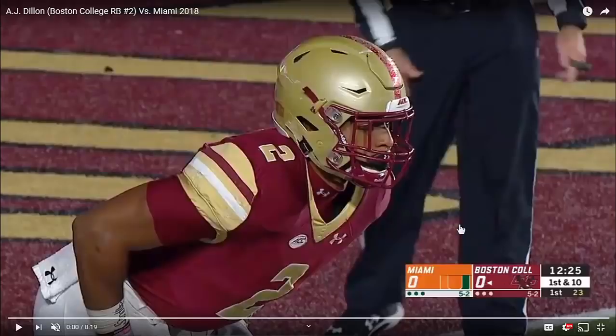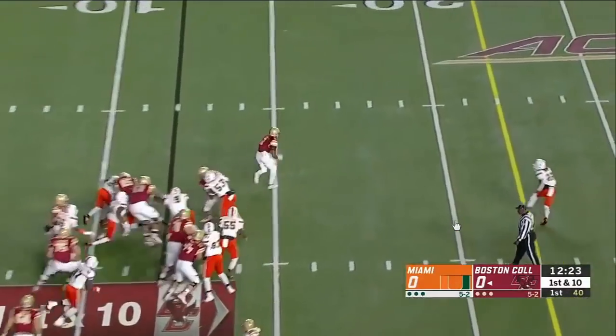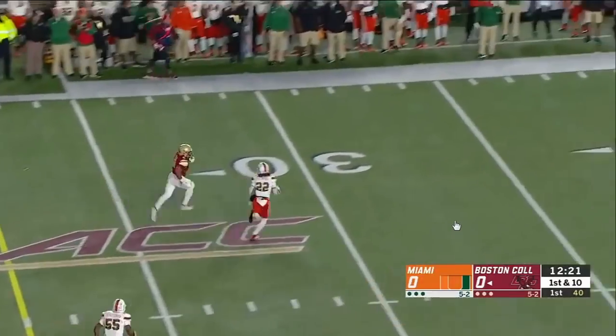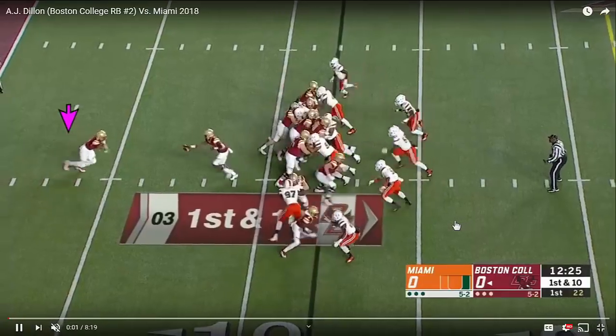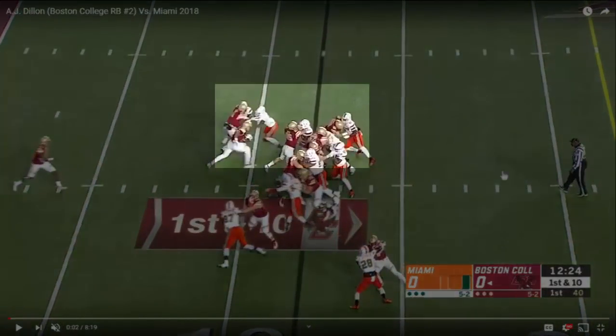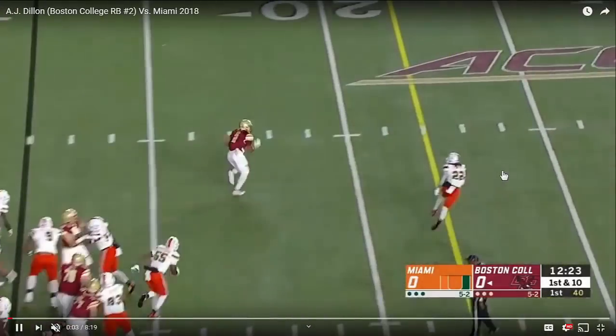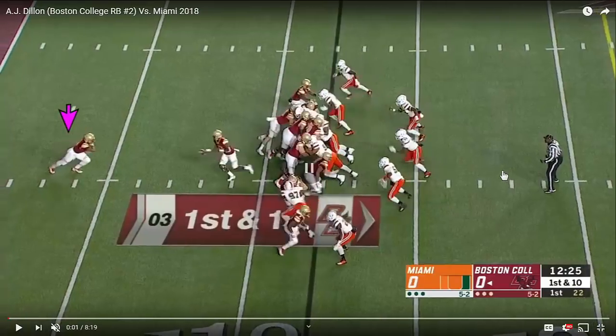So let's start with this particular play. This is a great display of vision right here. It doesn't look like anything much. It looks like it's more of a product of the blocking on this 25-yard gain, because when we look at it from here, you just see him running through this big crease, right? But if you're just looking at it from this standpoint, you don't really understand the full context of the play. So let's take a look at that context.